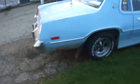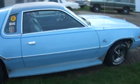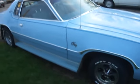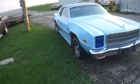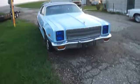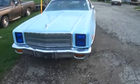And this side's got similar rust on it. I'm sure you've noticed it has running boards. Yes, a car with running boards. It must have been a short-lived fad, because I have seen a few other late 70s cars, this is quite some time ago already, that had them on. So apparently it was a little thing for a while.